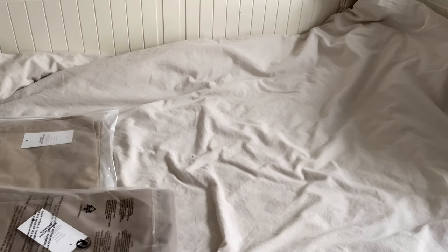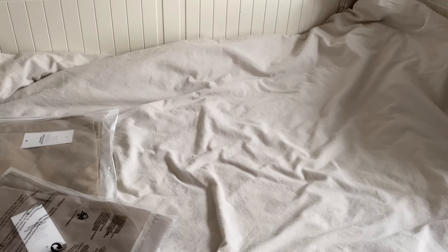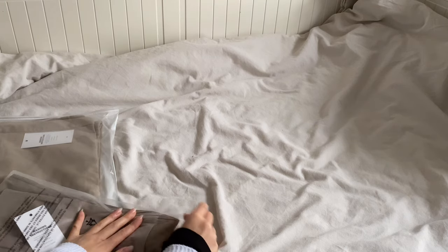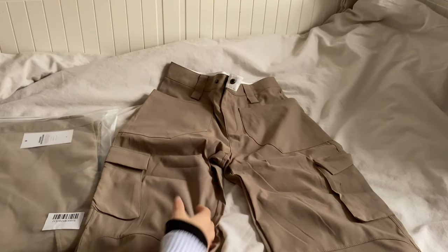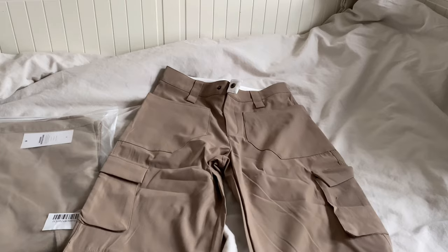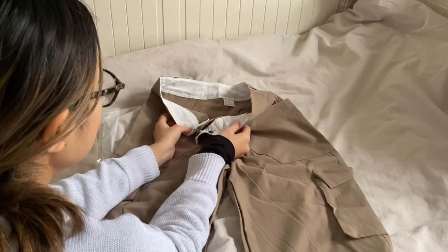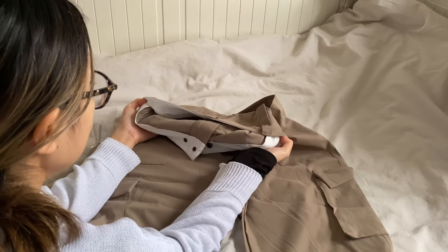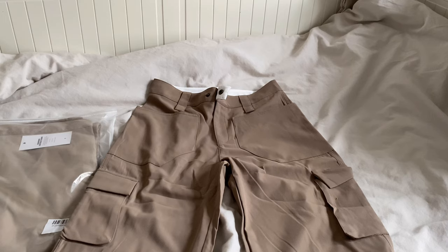Okay, let's open this one. I think this is the Dickies jeans that everyone's been wearing lately. It's got the foldable thing. Oh, it's a nice brown. Oh, it's cargos as well. It's like a mocha brown type thing. Oh, this is real cute. And it's even got this, so you can go like that if you wanted to. Oh my gosh, and the amount of pockets. This is so cute.